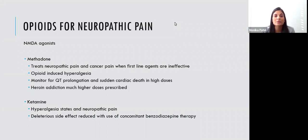It can also be used when tapering patients off of morphine or long-acting oxycodone preparations at high doses that have induced opioid-induced hyperalgesia. So as you're tapering them down, you can rotate them to methadone, and that will help with that hypersensitivity, sort of diffuse pain that they're experiencing. You do have to monitor for QT prolongation and sudden cardiac death in high doses.